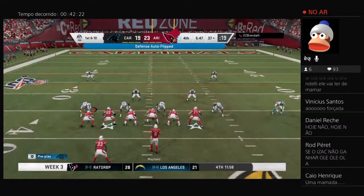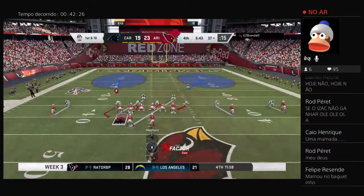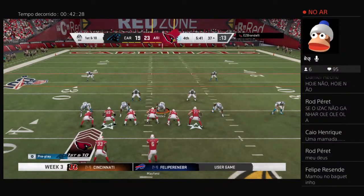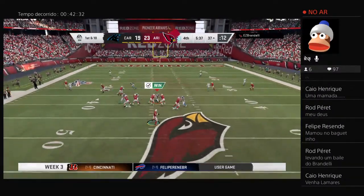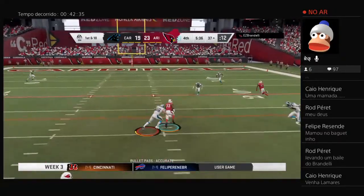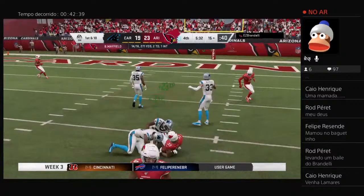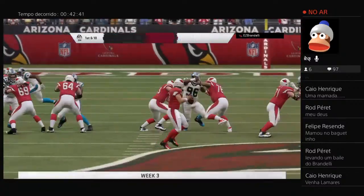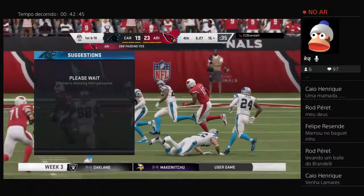So from Panther territory now, it's 1st and 10 at the 37-yard line. Double dog, that's the way. Throwing, Mayfield. This for his running back, McCoy. And they're going to be set up down around the 15-yard line. 22 yards on the catch and run, a first down.